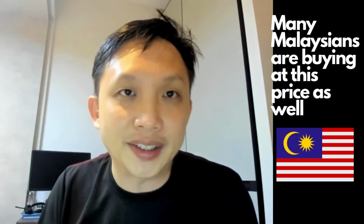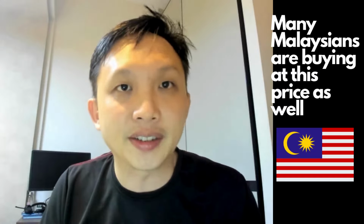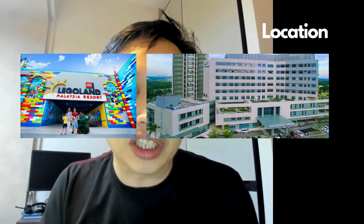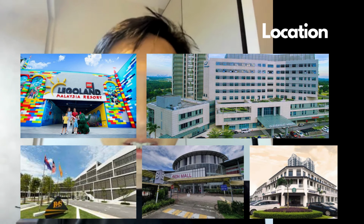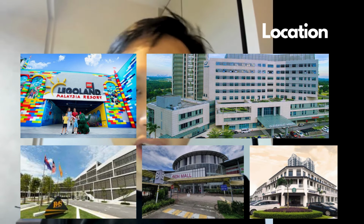So I think if you're an investor, this is a good sign that you should also enter at this price. Location-wise, Medini is basically the same area where Legoland is, the same area where Gleneagles Hospital is. It's also near to many of the international schools. It is a quiet, greener, lower density area. It's also near to Bukit Indah and Eco Botanic, all within a short drive. And of course, if you want to go to Singapore, it's nearer via the Tuas Second Link, which is roughly a 10-minute drive away.